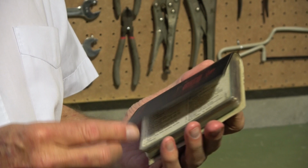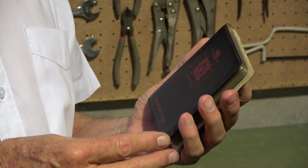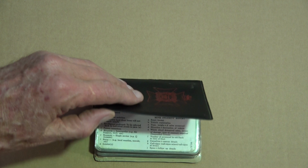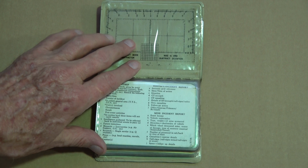In a moment I'll lay it flat and I'll open the pages slowly so that if you would like to, you could take screenshots. Perhaps by way of introduction I could just page through this quickly and you can see the design of the layout. In the front page is a protractor. I won't take it out of its sleeve now. It's been there for many years. I don't want to disturb it unnecessarily.